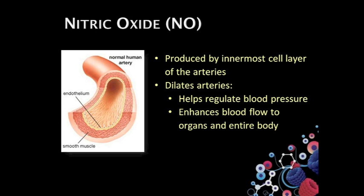Now I hope that as we talk about the cardiovascular system, as we talk about circulation and the benefits of nitric oxide and how that correlates with ProArgi-9 Plus, you can come to understand and really appreciate the benefits that it gives to the human body. Now, the last bullet on this slide says it enhances blood flow to organs and the entire body. Why is that so important?